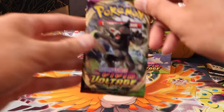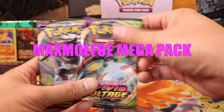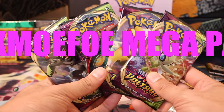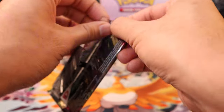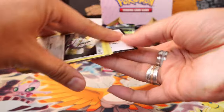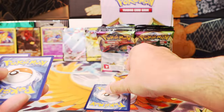This box be hurting my back, so we shall do some mega packs, one from each art of Vivid Voltage. Ladies and gentlemen, let's hope that we can do this in one take without any cuts. Big shout out to the progenitor of this type of opening. One, two, three to the front. Get rid of an energy, put the rare down that way, and then we have this stack over here.